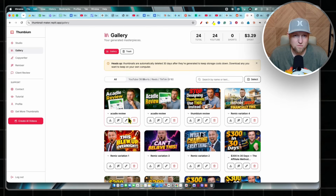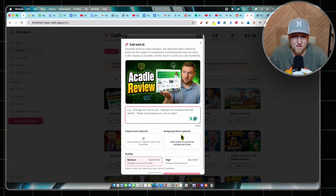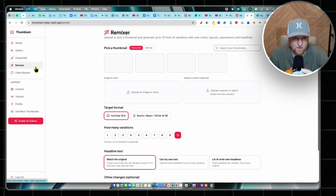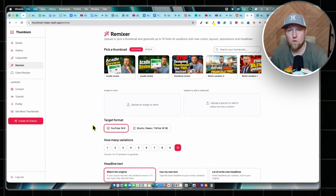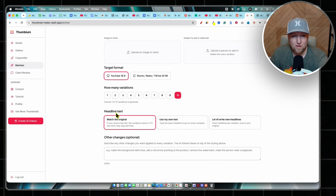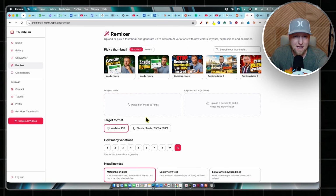Now what you can do is you can do some really cool stuff, right? So you could either come over here, you can edit this with AI, you can do all kinds of stuff in here. You can also go over to the remixer tab and you can remix an image. So this is the place where if you want to take a screenshot or download an existing thumbnail of maybe a similar video or creator that you like, you would upload that image here, and then you would add a subject right here. And then you would say remix, and you can put some other changes right over here. So maybe I'll try that one as well and see what we can get with that. But remember, you have the remixer as well.